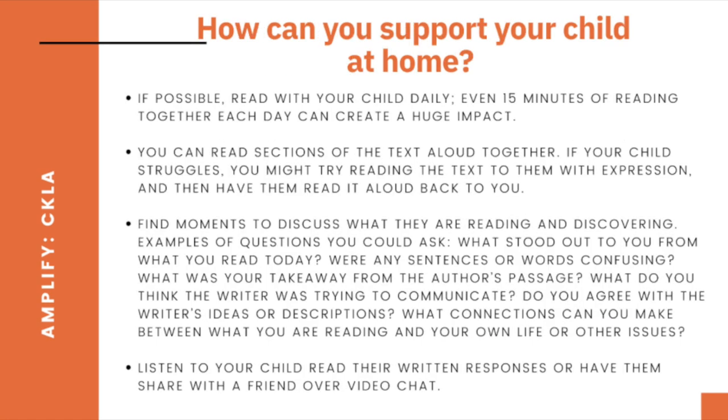So what can you do at home to support your students with this curriculum? You can read as much as you can. I know that we have busy lives, but reading just 5, 10, 15 minutes a day is going to be really helpful. Some things that you can do when you're reading with your student is do a mirror reading.